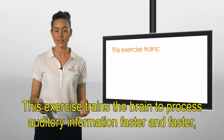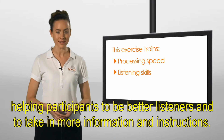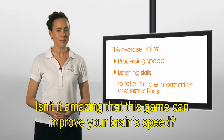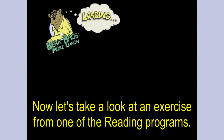This exercise trains the brain to process auditory information faster and faster, helping participants to be better listeners and to take in more information and instructions. Isn't it amazing that this game can improve your brain's speed? Now let's take a look at an exercise from one of the reading programs.